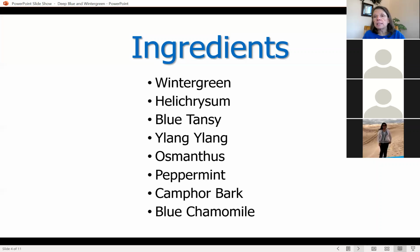So right now we are talking about the Deep Blue oil. And I still have the Touch and the 10 milliliter oils, so this applies to them. But we're talking about the oil now, and we'll talk about the other two products in a little bit.